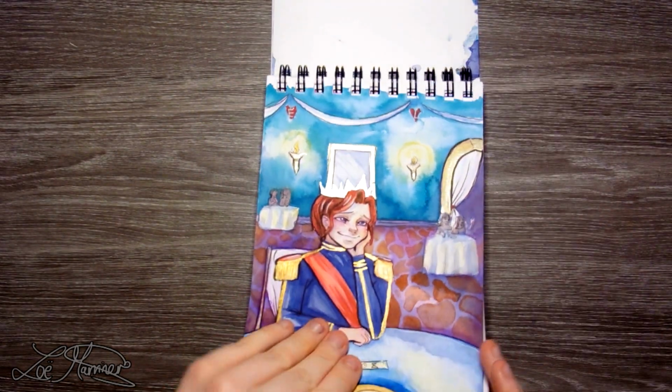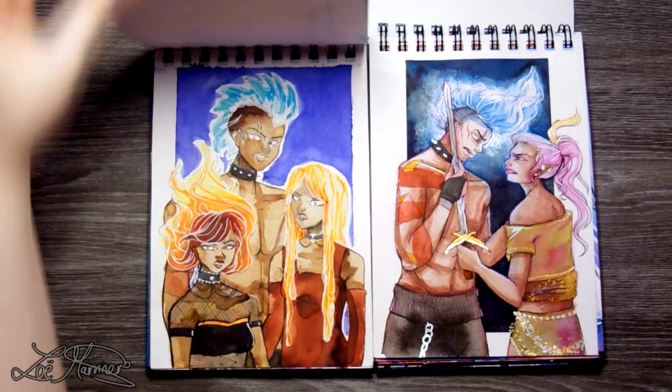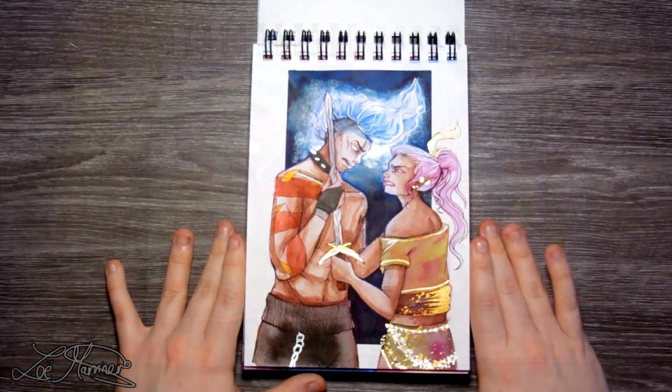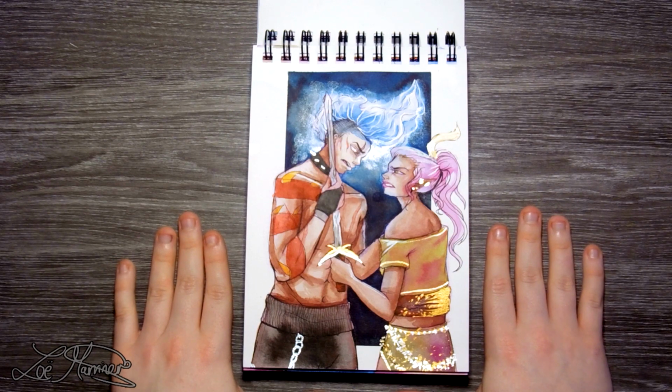Day 3 is sword. This was actually inspired by one of my Sims posts that I did around this time. The characters in this one are Prince Spiro of Cinderash, and this is Eliana. She appeared in some of last year's prompts as well. The word for this one is sword, and the caption is, "His touch bent and melted her prized sword."